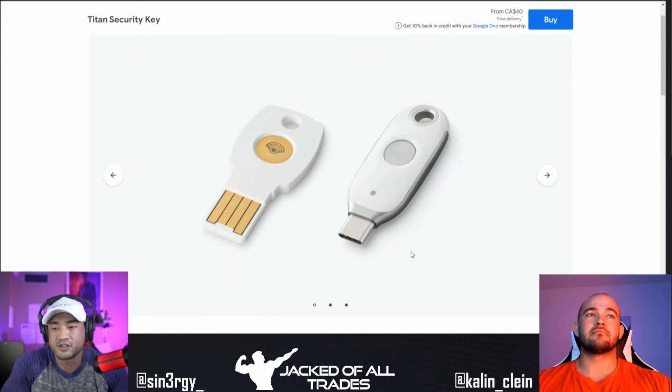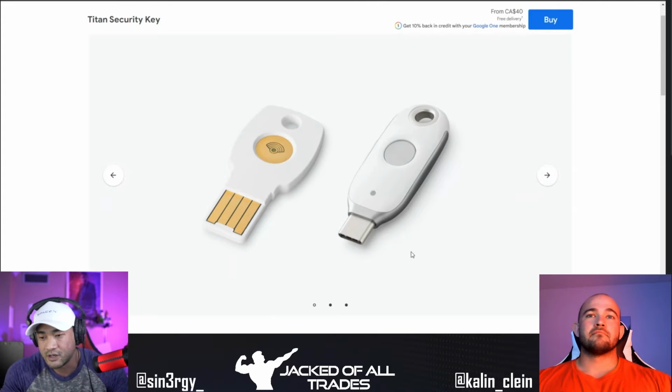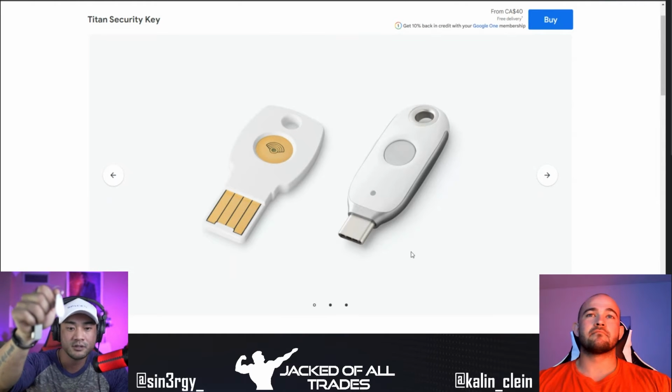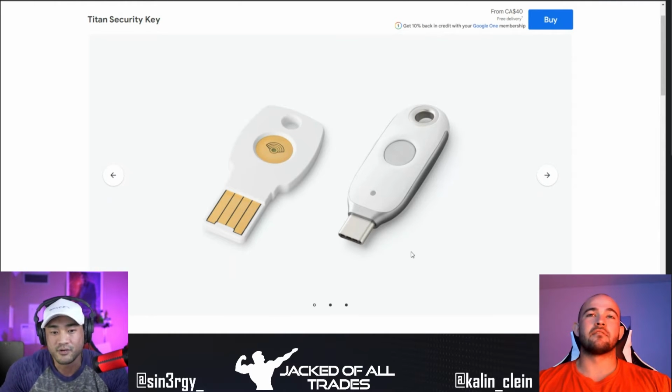Because imagine somebody gets your email information, they get a few personal details about you and your accounts, and they're ready to log in, right? Even if they have your password, even if they have your email, they can't get into the account without physically holding this and saying, "Okay, that's me." And so that's the security portion of it.